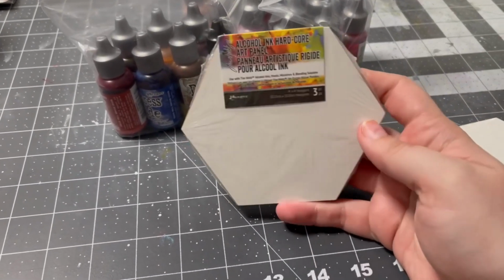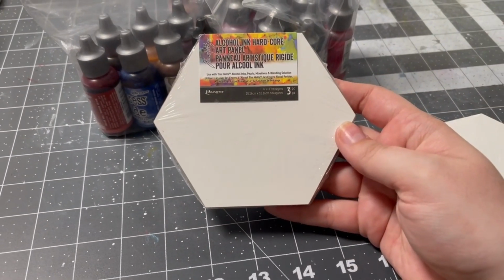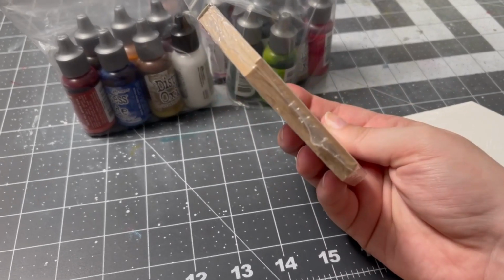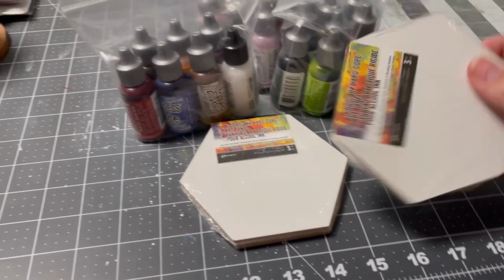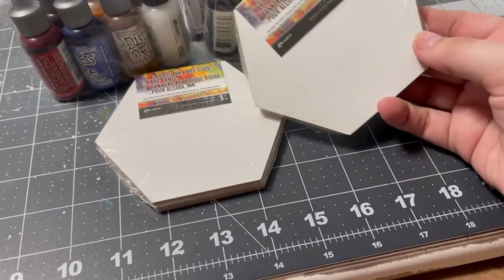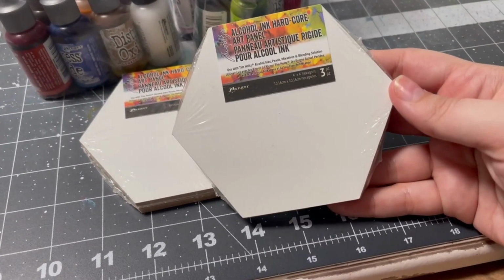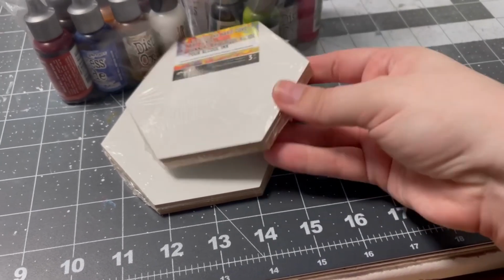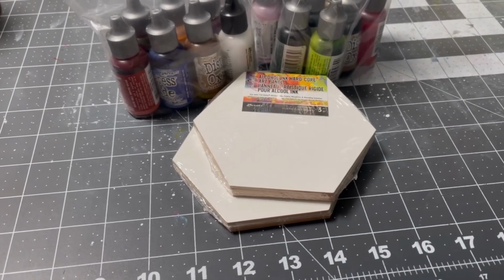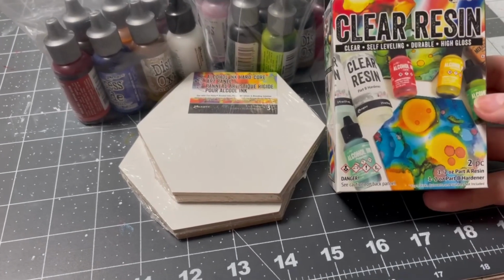I got these alcohol ink hardcore art panels. They come in a set of three. And I got a couple of them. So I'm going to be teaching a class on the Michaels website on behalf of Ranger in July. And I'm doing some alcohol ink techniques for that. So they've sent me some of this stuff to use for the class.